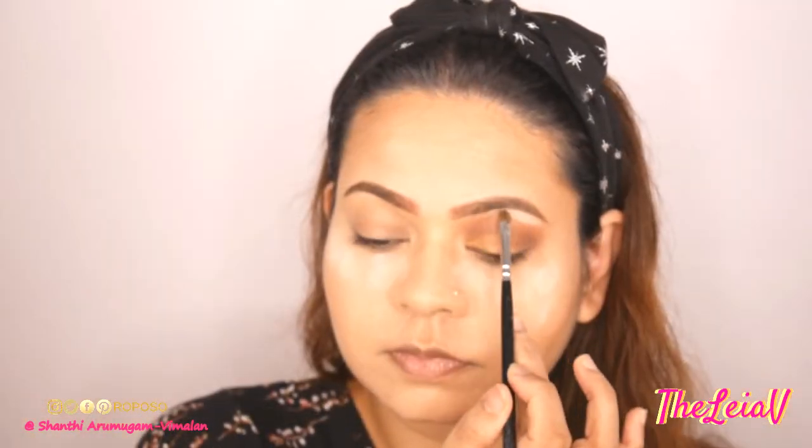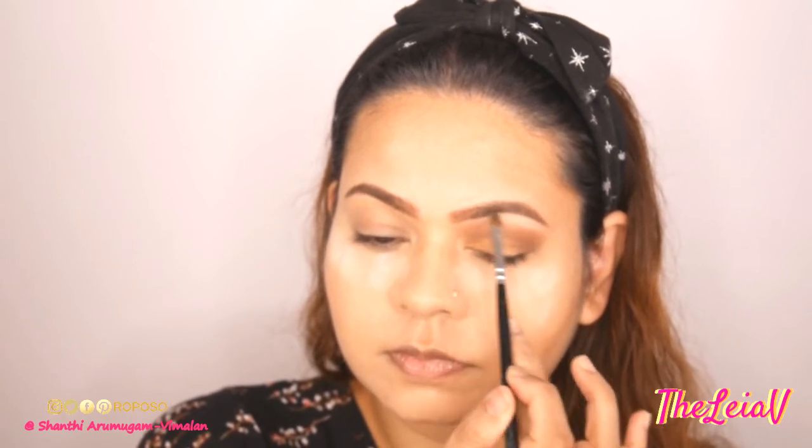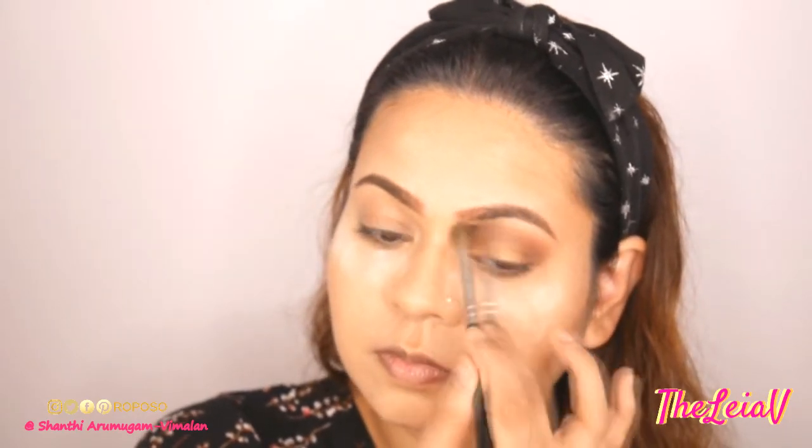And for the brow bone highlight, I'm going to be going in with Bitter Stud on a small brush, and I'm just going to be buffing all of the harsh lines away with the same, I believe this is a blending brush also from Zoeva.